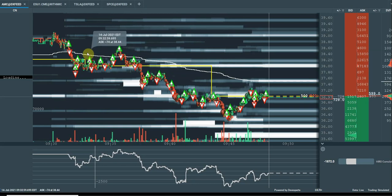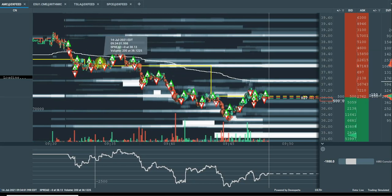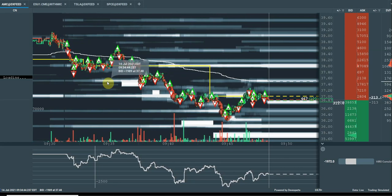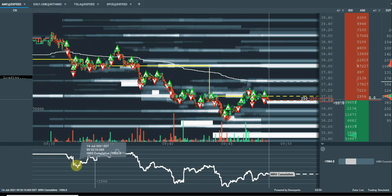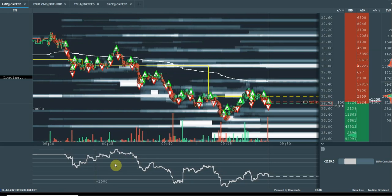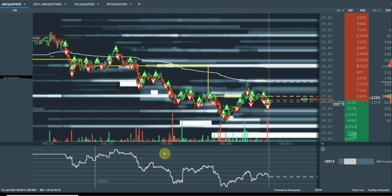So you can see the price of AMC is at the top, and there are green and red triangles that represent every single options print that's taken place in AMC for today. Now at the bottom is a cumulative options flow indicator, and what this is showing is the estimated hedging requirements for all of those options prints.